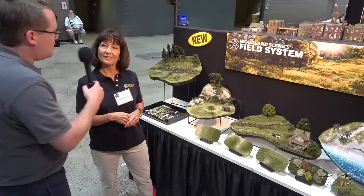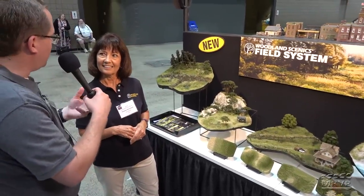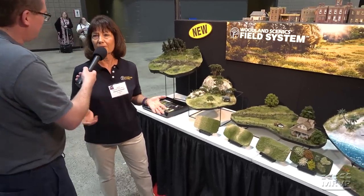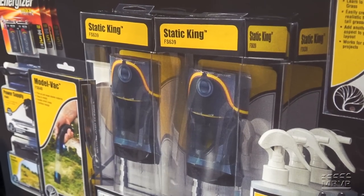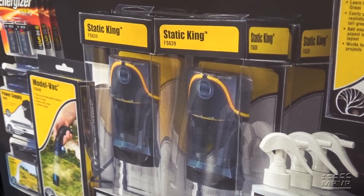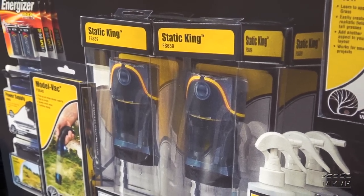like that. And in addition to the static grass, you also have some other scenic textures like briar patch, right? We do have a briar patch, and that's going to be like shrubs and thickets, anything that you're going to see along a field. And of course, the top of the program here would be the static king, right? The grass applicator. Yeah, you're probably wondering how are we going to make that static grass stand up. Static king is how you do that. And the way that works is that you basically apply a new adhesive that we have to the layout. You put the static grass in the static king, and when you turn it over, turn it on, it's going to cause that static grass to stand upright.